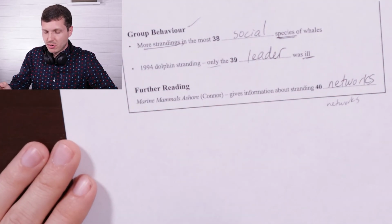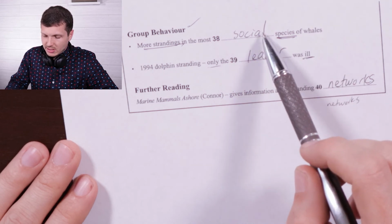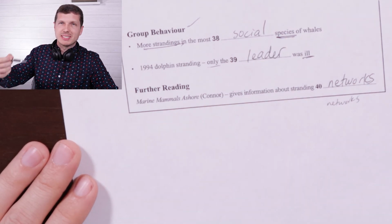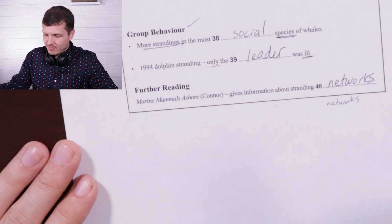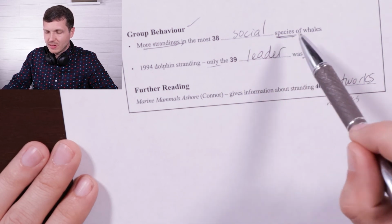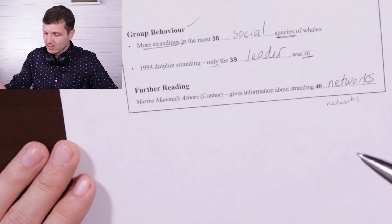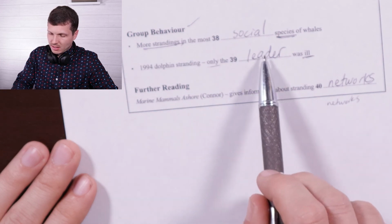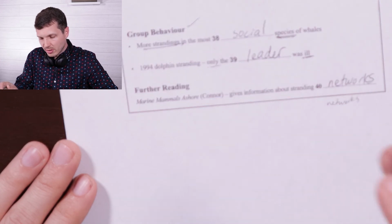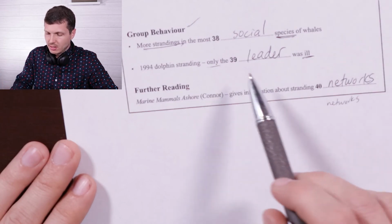38, this was the hardest one for me. They said social, and they also gave a specific species name, a specific type of whales that I don't remember. But I just know social would fit grammatically in this sentence. The name of the species wouldn't. So if it was the name of the species, it would say species of whales called and whatever it was. I think this answer is correct.